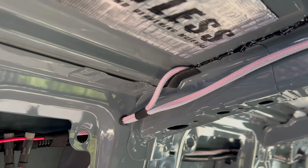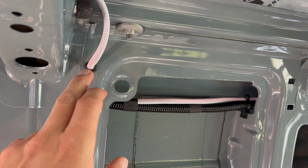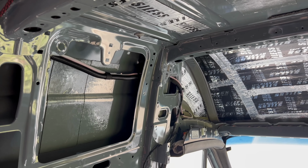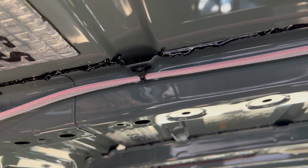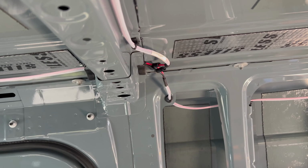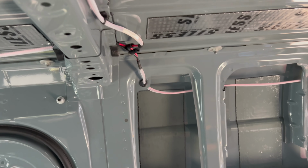The nice thing is this uses the factory square holes that the wire ducting for the factory harness used to attach to. We put these little grommets inside to protect the wires, and then the cable run continues all the way to the front of the van, following our factory rewiring. And then if we come back behind the C-pillar, there's another tap that goes up and across. We are using our little wing zip ties to hold the cable here, and that goes down to our last set of posi taps.